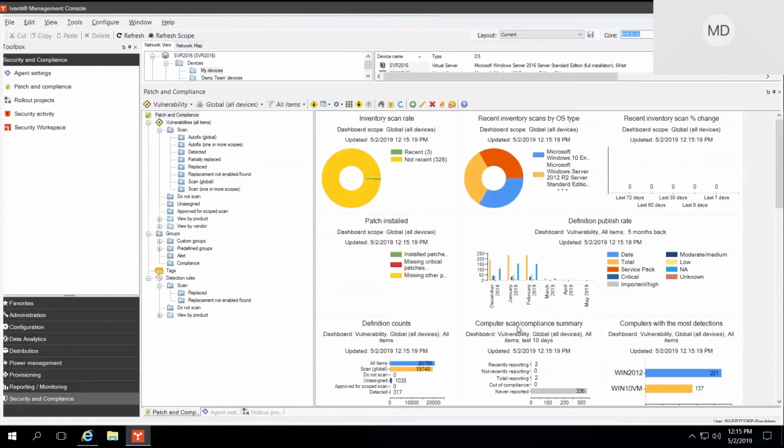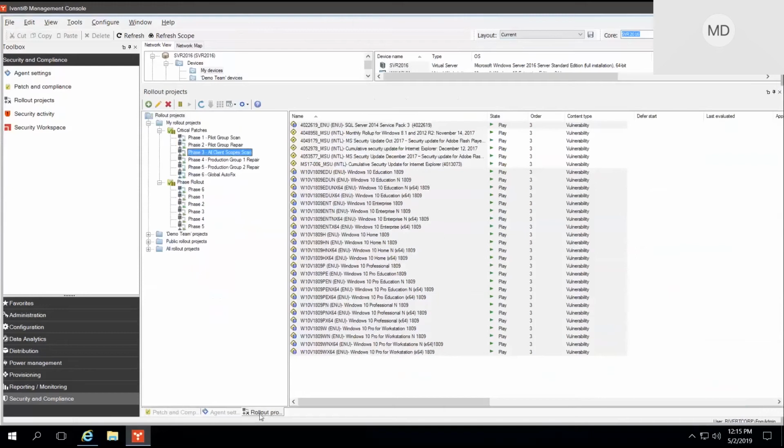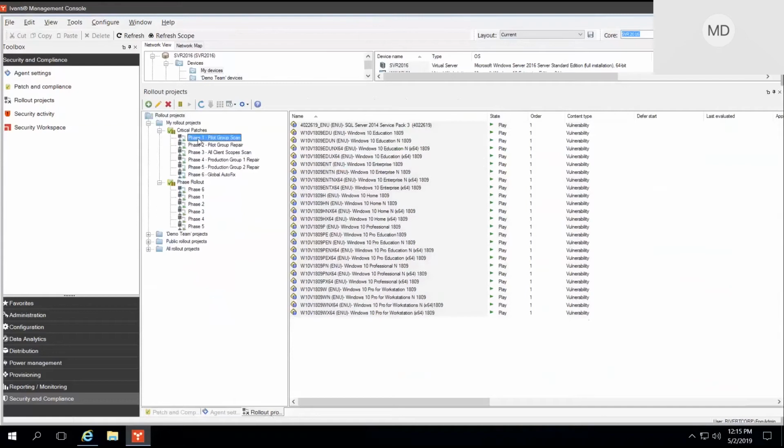Now, in terms of how you can manage how that content is delivered, we talked about automation. So within the endpoint management system, there is a project rollout, and this doesn't only apply to patching, but within the environment that I've used, this is an example of what I did. So this patching project consists of 6 phases. The first phase is the pilot group, and within that phase, I may be only scanning for specific vulnerabilities. I'm not fixing the vulnerabilities. I'm just scanning to see if we are vulnerable against these patches.